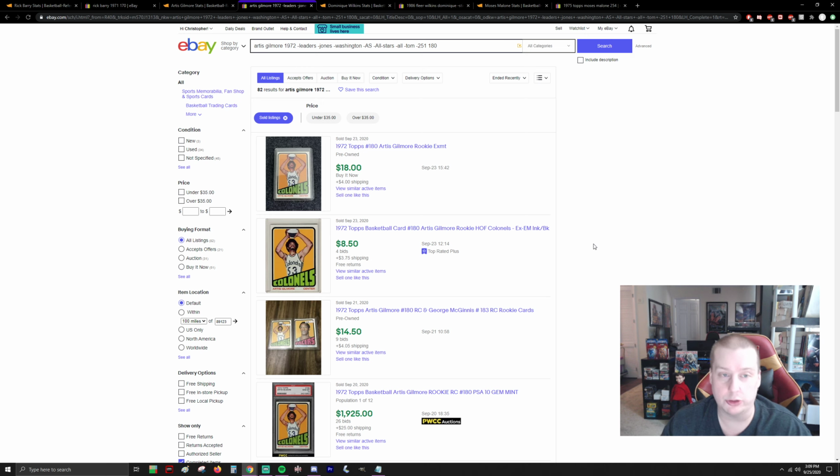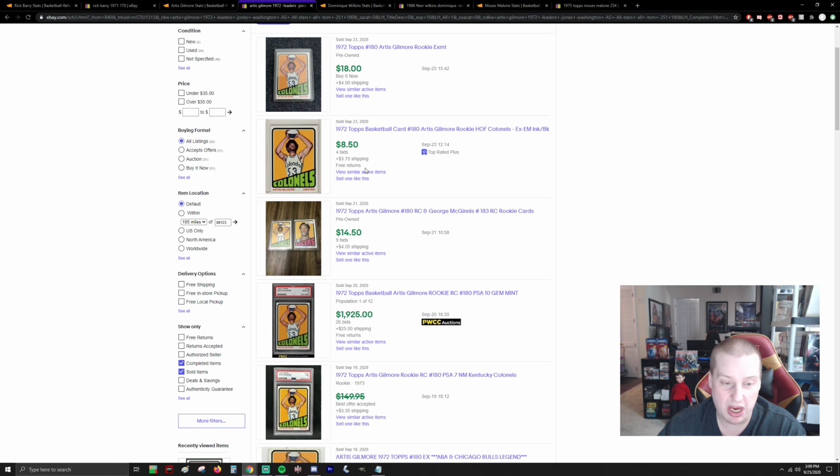So if you're looking for Wilt Chamberlain, whoever else, if I showed you guys my main page of searches, you would see that I have it in parentheses. I have all the different players that I'm looking for from this set, and that includes guys like Artis Gilmore, Oscar Robertson, Wilt Chamberlain, Kareem, Julius, all those dudes. So $18, you know, plus shipping, $8.50.